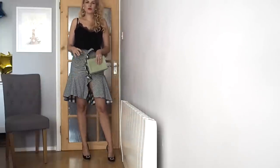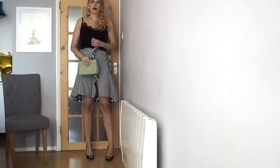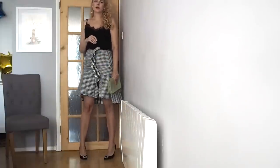Okay, so I decided to put this skirt on kind of like a going out in the evening dinner type. I teamed it with this black cami with a lace trim, my Manolo Blahniks and Celine Trio, and I would wear it as a clutch. Although it's a different type of green, I don't wear this bag enough, and I think it would be quite nice, you know, the green tones. But I think this skirt is amazing.